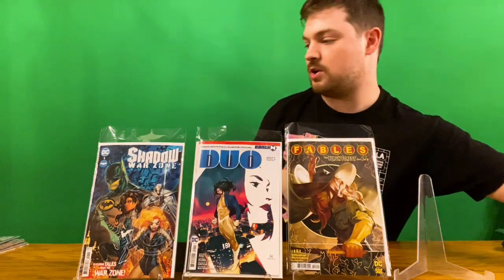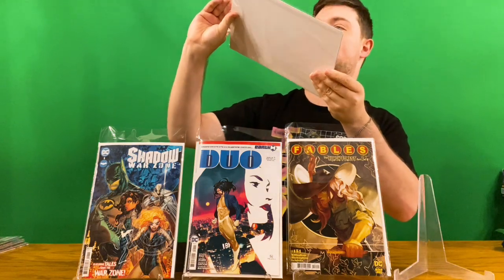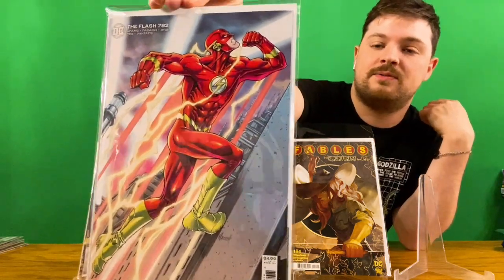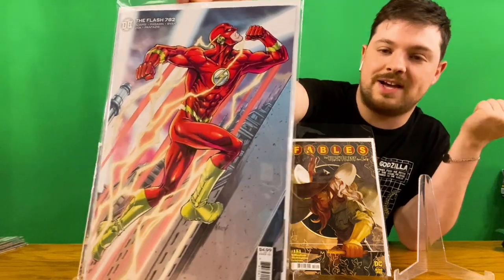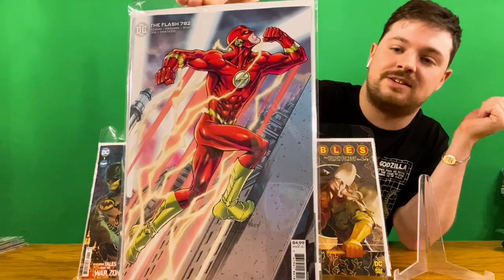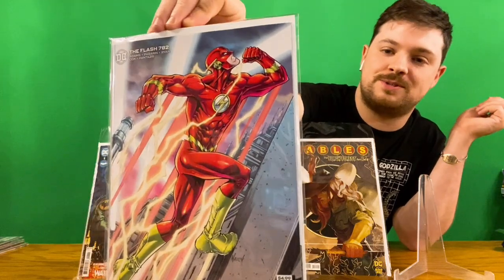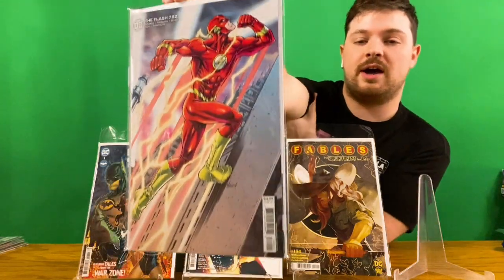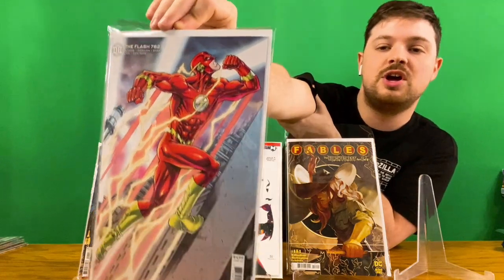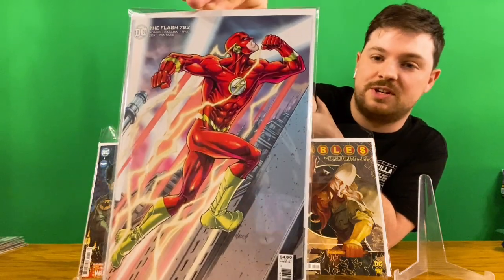Then we also have, this is a variant for it, but this is Flash number 782. Really fun issue where Flash, Wally West, and Kid Flash, Wallace West, infiltrate Iron Heights to check out what's going on in there, and they get really cool stealth suits. It's a fun issue, and the next issue is actually going to be a Dark Crisis tie-in, so this is the last one before we get into Dark Crisis. So if you're reading Flash, it's been so good. Continue to check it out. I love it.